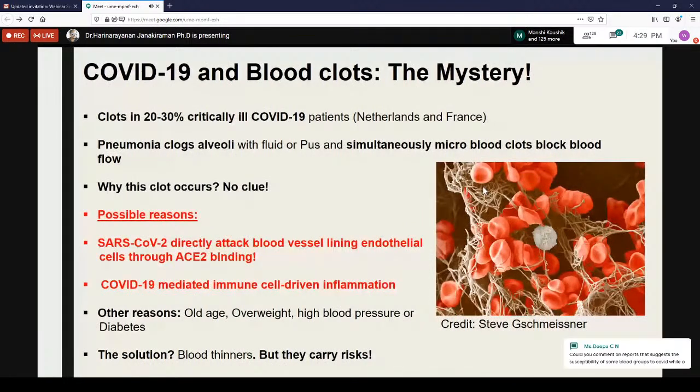The solution: blood thinners. And the bad news is that they carry risk. It should be noted that these blood thinners can be bad for people with associated conditions. So the doctors will weigh this drug depending on whether it is saving a patient or helping a patient. If it is saving, they will use it. If it's helping a patient, they will think about using it. So please keep that in mind.